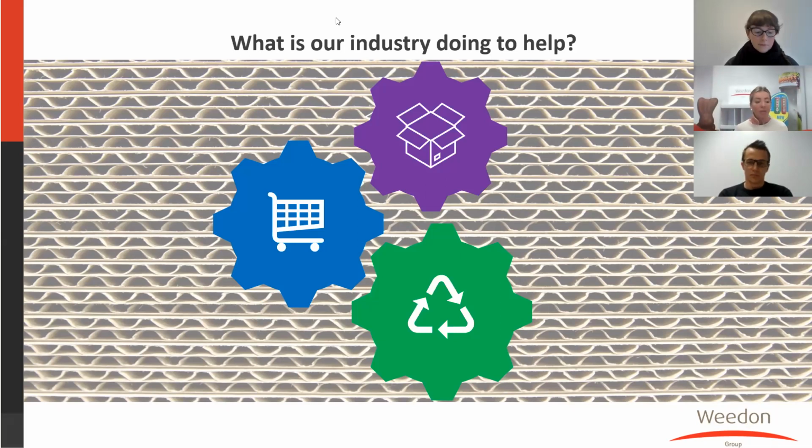Long term, there's research into new papers. I've seen articles on mushroom paper, I've seen articles on grass paper. Whilst it's great that we're investigating these new materials, and we definitely need to push forward with that, at the moment it's just not scalable for the amount that we need. So what we need to do is invest in the recycling to make sure that we're keeping that sustainable circle going, keeping that paper flowing. So I would say that's the main thing that the industry is doing.